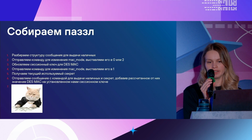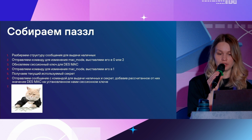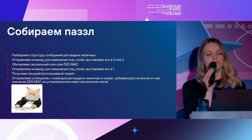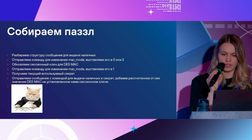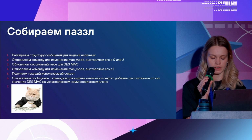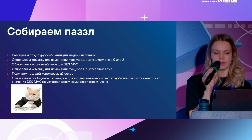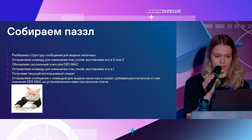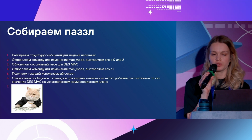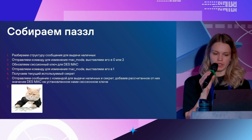So now follow my thought. We analyzed the structure for the message to withdraw the cash. We changed the MAC mode. We set it at 2 so that the condition is met. Then we updated the session key for the MAC mode with a special command, and we send a message to generate a session key. The key itself was based on the master key on DESMAC, and then the same message would be used to, well, how do I put it? To be sent to the hard-coded line.